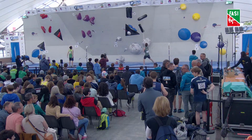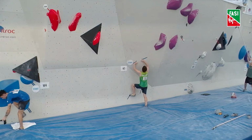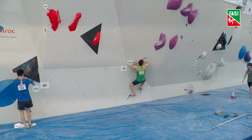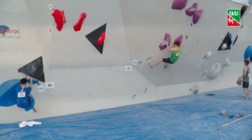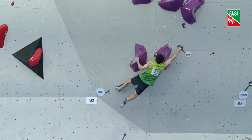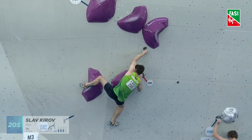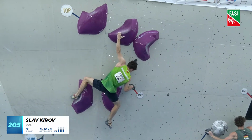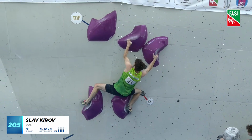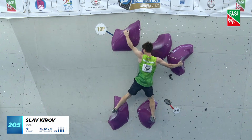So we must have Thorben from Germany out on men's 2 now. And we have Slav making progress on men's 3. I mean, straight into the zone, no problem. Crossing over the left. And going again. I mean, far. Strong. Yeah, looking very strong in this boulder.